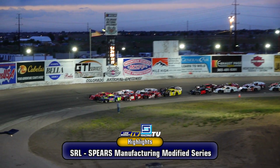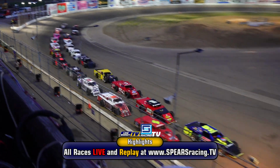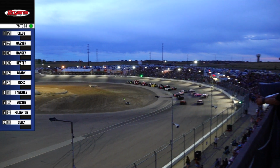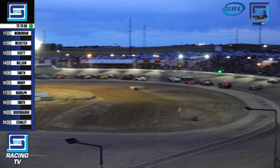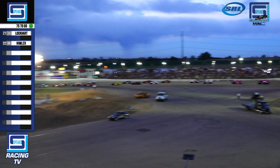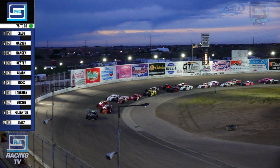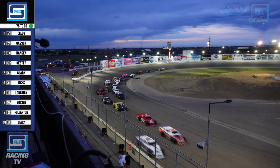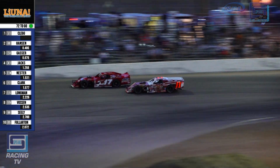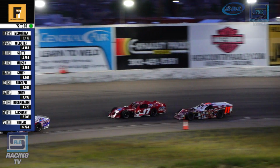As we get ready for racing the Spears Manufacturing Modifieds at Colorado National Speedway. Oh, trouble in the wall on the outside, but we stay green. He keeps going. That was an uh-oh moment, and we're going to have a couple of those. Trying to set things up there outside of Brian Nestor, and will complete the pass into the 5th position. Behind that, though, it is a mess.